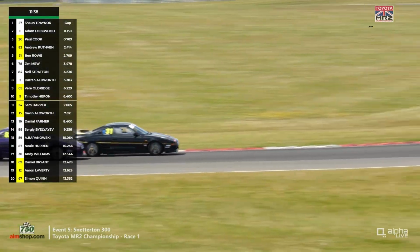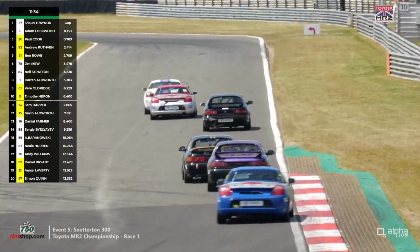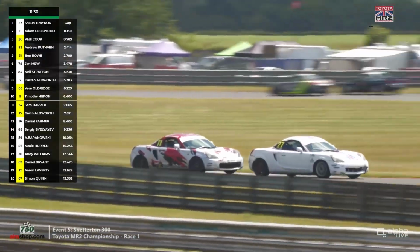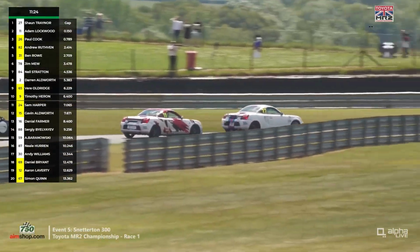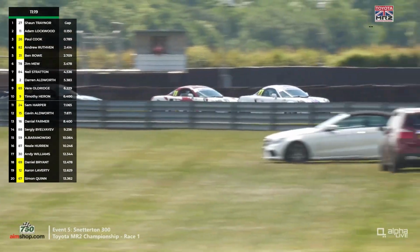That's Ben Rowe up the inside of Andrew Ruthven. And that's for fourth position, second in Class B as well. Jim Mew it is that's still sixth. Neil Stratton, he was delayed on the opening lap. He's down in seventh place. Darren Aldworth in eighth place. Here are the two leaders into Oggies for the second time then. Again, I suspect this is going to be a 7-lap race.